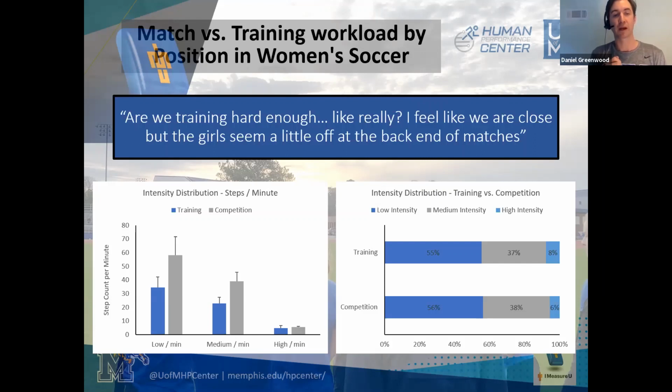But if we look at the intensity distribution per minute, you can see we're actually doing a lot more low intensity steps in competition than we were in training. If you think about a soccer match, especially with the tactics that the University of Memphis women's team uses, they are constantly on the move. They're always shuffling. They're just low intensity steps, moving to the left, moving to the right, working in formation, constantly moving. And our training wasn't representing that, because our training had a lot of stop, start, stand at the cone, get feedback, move on.